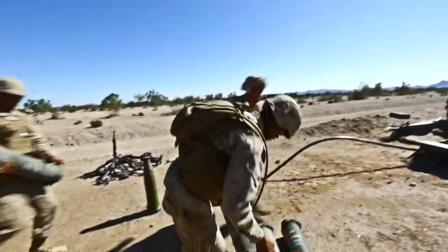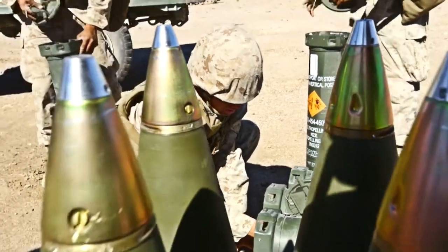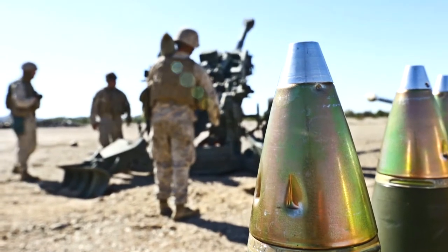The ammo team consists of three Marines. One is responsible for prepping the powder charge used for firing the gun. The remaining two Marines are responsible for selecting the proper projectile to be loaded into the gun.